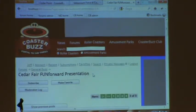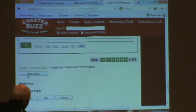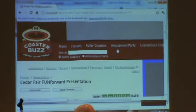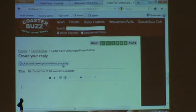Here's the other thing, for those of you who are active, you get to the end of the thread here, and I'm going to post something, and then there's somebody else who goes and sneaks something in and posts something else behind you. So this is another browser, and this is somebody else, and let's say that they're going to post something. So they say, hey, okay, so they post that. And then what you'll see, as the user, is this button will appear. It'll say click to load newer posts before you reply.